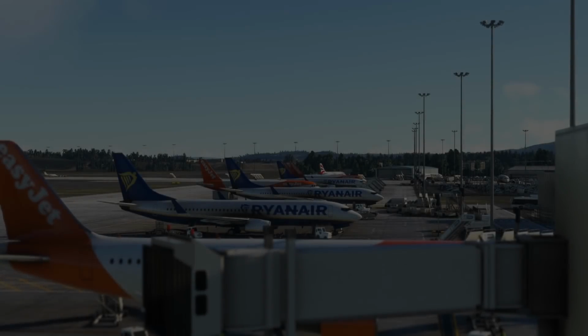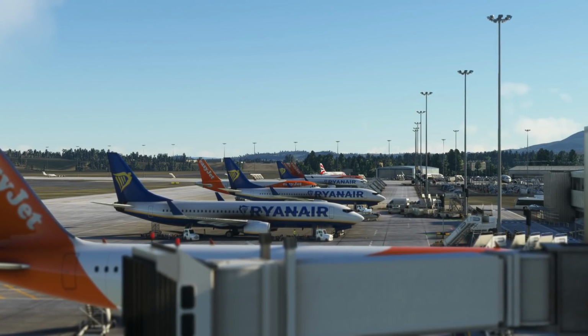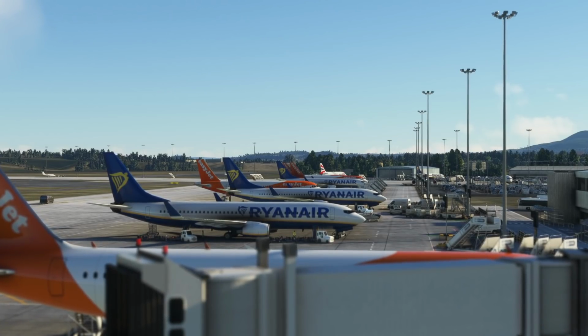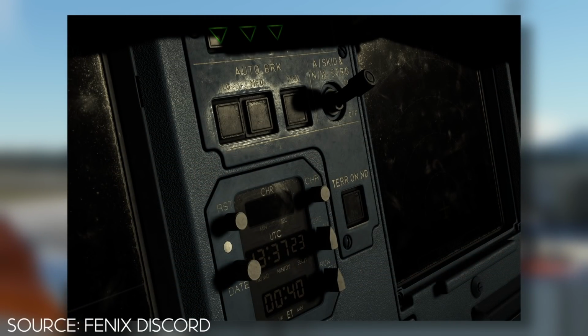So the Fenix team have further previewed some more shots from inside the cockpit, and my goodness, does it look absolutely incredible. If I'm being completely honest, I cannot trace my memory back to an aircraft that's looked so realistic in any simulator before. I mean, this has got to be right up there.